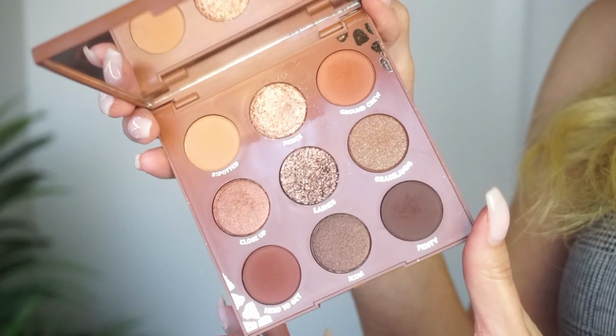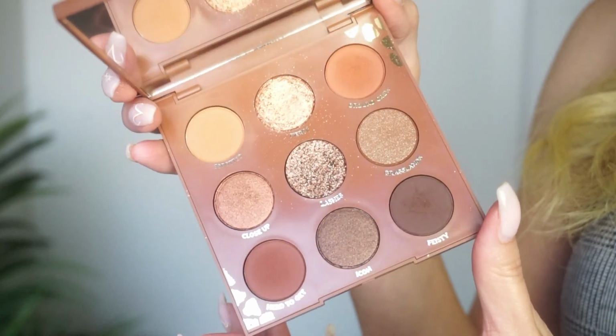So I wanted to put this in at number 2. For that look, I used the Wild Child palette from Colourpop, which is beautiful. I so enjoy this palette. I believe this one retails for $14. Really, just a favorite of mine. This is beautiful. I love brown makeup looks. I love a brown smoky eye. I love brown neutral looks. Like, I really do love them. So this palette is beautiful.